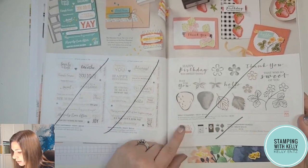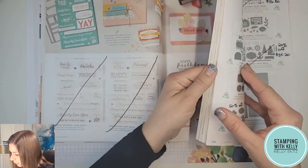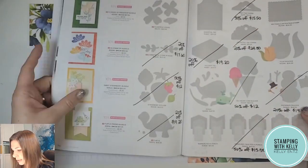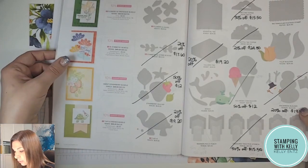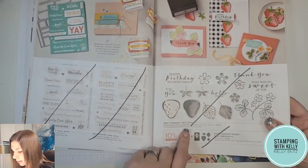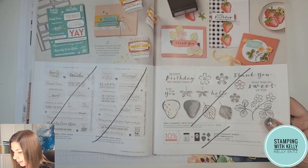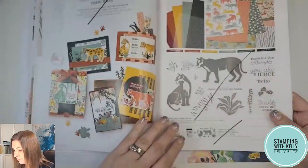Page 43, our sweet strawberry, as well as our strawberry punch, page 148, is being discontinued. 50% off that strawberry punch. You can use it on its own for sure. $12 is a great deal. But paired along with our sweet strawberry, you're saving even off of the bundle price by purchasing them separately. So that's a great one to purchase.